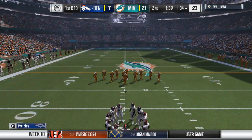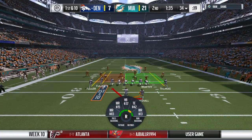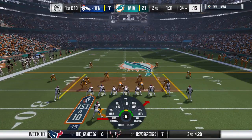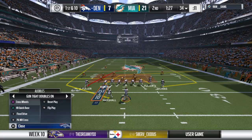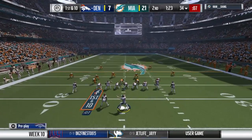So the run moves the chains, and here we go on 1st down. Gone! Hurry up! Here we go! Green, 30. Watch it now, Barney! Here we go now! Green, 39! Leopard!